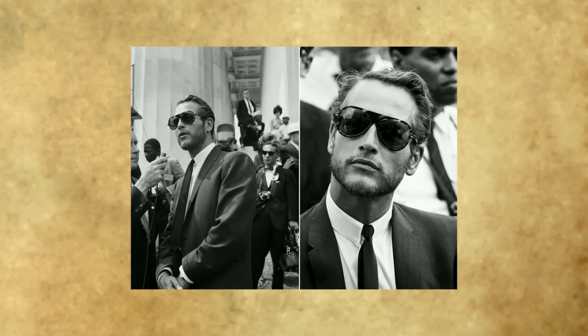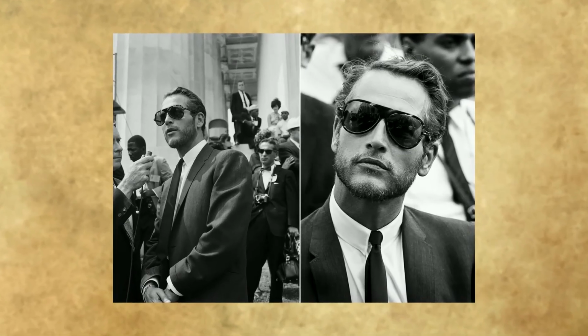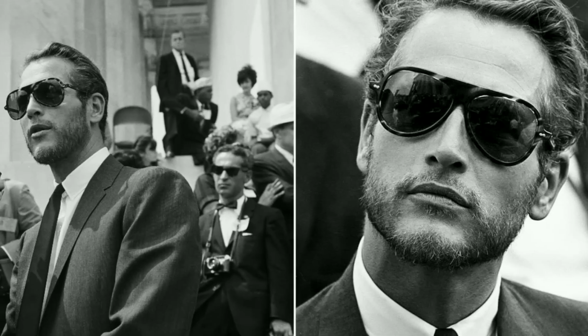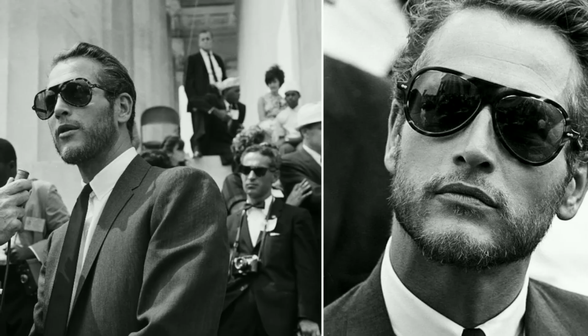Actor Paul Newman attends the 1963 March on Washington, where Martin Luther King Jr. gave his "I Have a Dream" speech. He was one of several Hollywood figures, including Marlon Brando and Charlton Heston, who came to support the event.